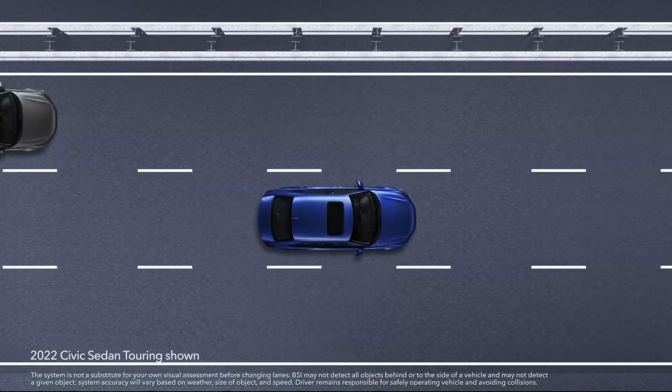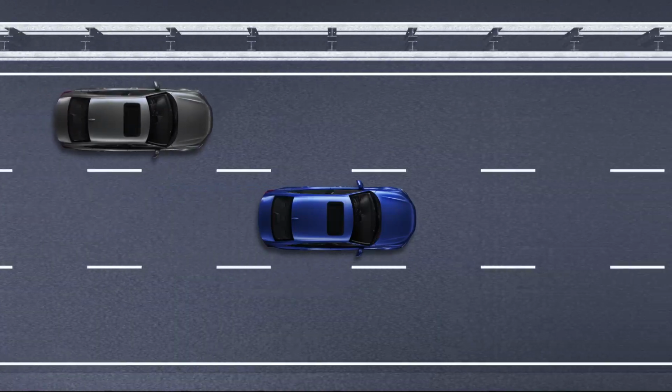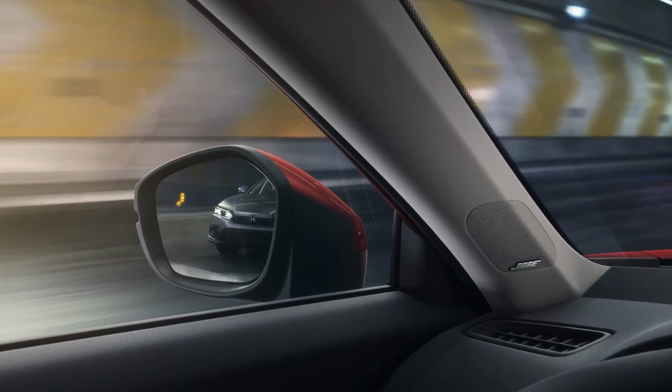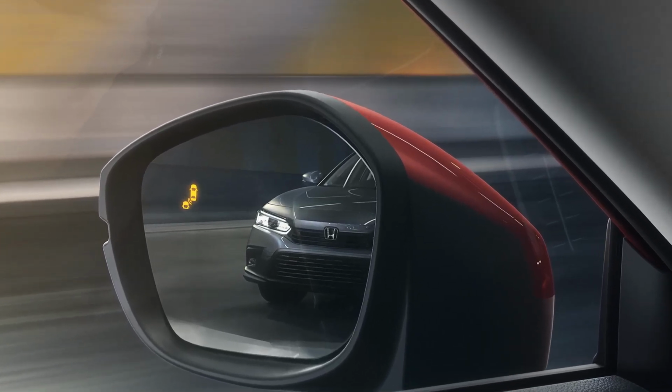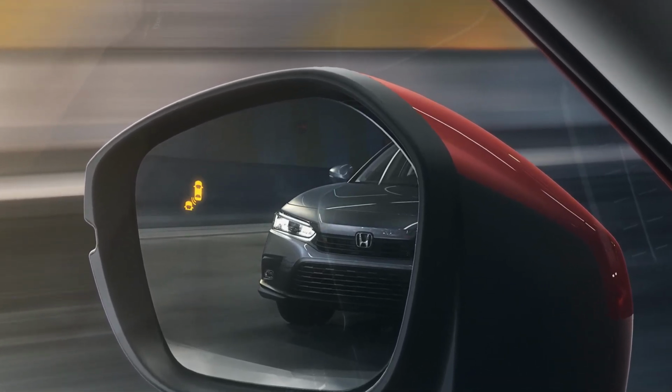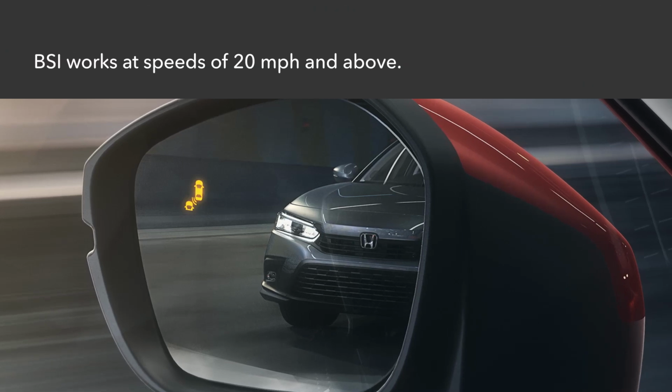The Available Blind Spot Information System, BSI, issues an alert in the side mirror on the affected side when the system detects vehicles approaching from behind in adjacent lanes, enhancing driver awareness. The system works when your vehicle is moving forward at about 20 miles per hour or above.